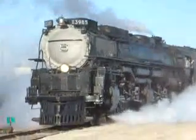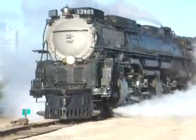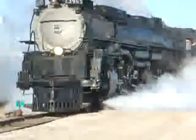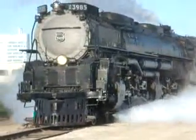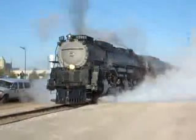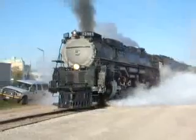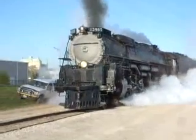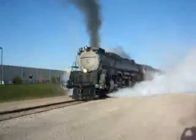If you look closely, through the clouds of steam, the giant piston rods connected to the drive wheels are now in motion. I've always thought that diesel engines are nothing more than glorified trucks on rails. Steam locomotives, however, are alive, always hissing, groaning, spitting, puffing, even when they're not moving.